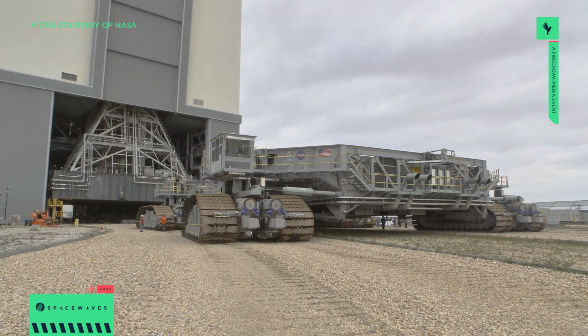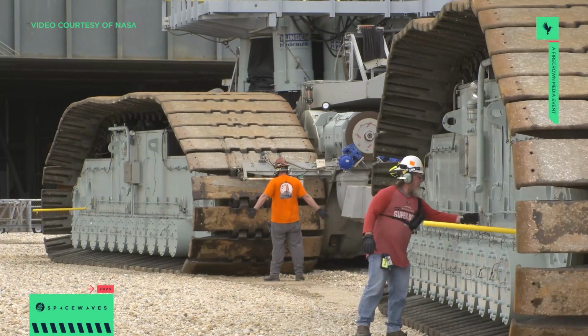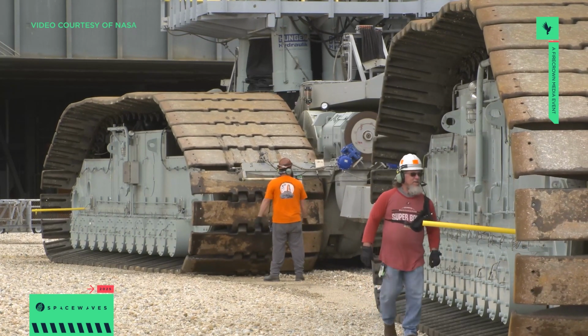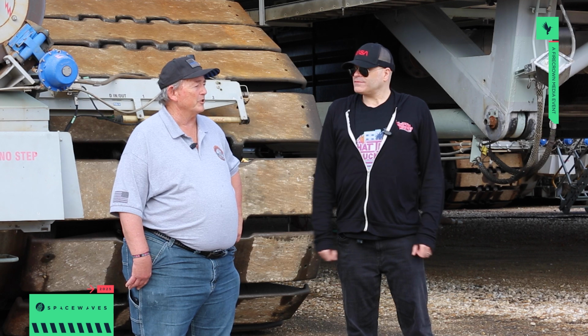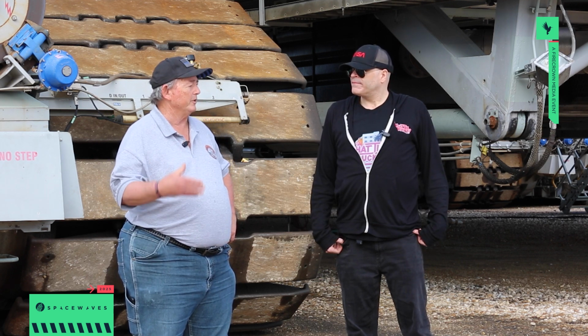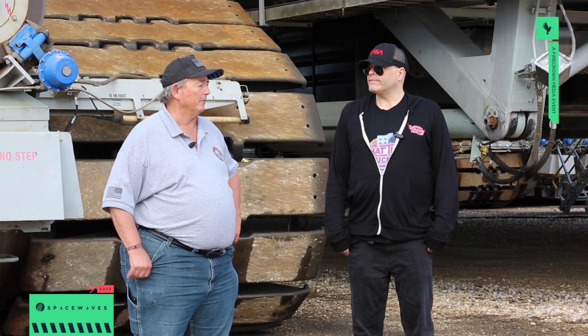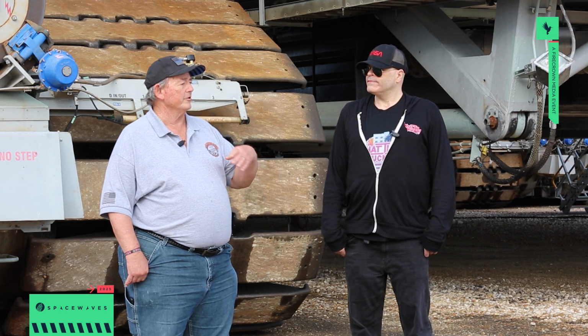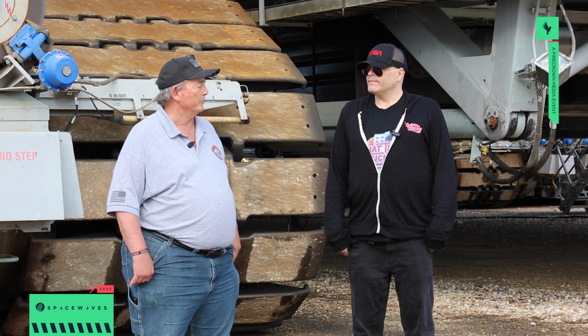What's the turning radius on something this massive? Minimum turning radius for this crawler is 500 feet. 500 feet. So you really have to prepare. You have to know where you're going. That's what it's all about, anticipation. That's right. We're driving the crawler, and the speed is slow, and of course the track is large. To take the tight turns and all the other obstacles you have to go by, it takes a lot of anticipation.